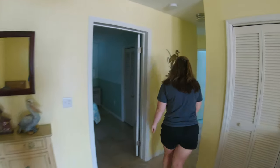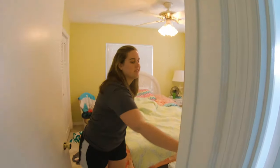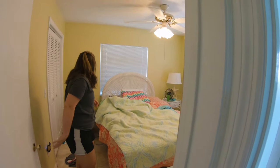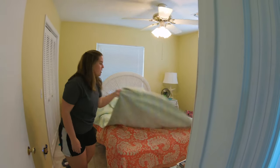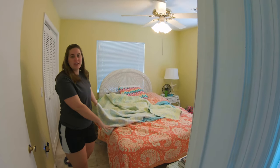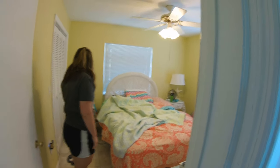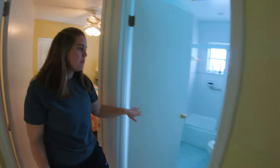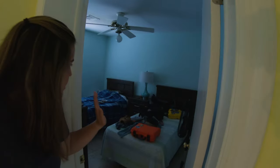This way is my room where I'm staying. I guess I can turn the light on. It's really cute. It's yellow. I got an extra blanket because I got cold last night, but it has this little thing. It's really nautical. Yes, that's where I'm staying. And then this is the bathroom that Brian and I share. And then this is Brian's room and all of our camera gear on the extra bed there.